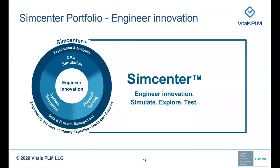I've been talking about Simcenter, and Simcenter is actually a bigger portfolio that combines best-in-class CAE simulations. All the CFD solutions we have seen so far, FloEFD, Simcenter STAR-CCM Plus, FloTherm, and Simcenter 3D are all part of the CAE simulation category. Besides that, there are tools for system simulation, tools for testing, as well as tools for design exploration and analytics. All these simulations and solutions work together under one umbrella, helping engineers innovate to bring products faster to market with greater confidence. So that's how the tagline goes, engineer innovation. Simcenter helps users engineer their innovation.